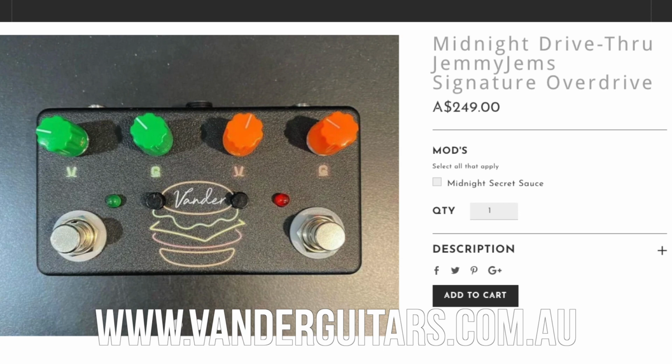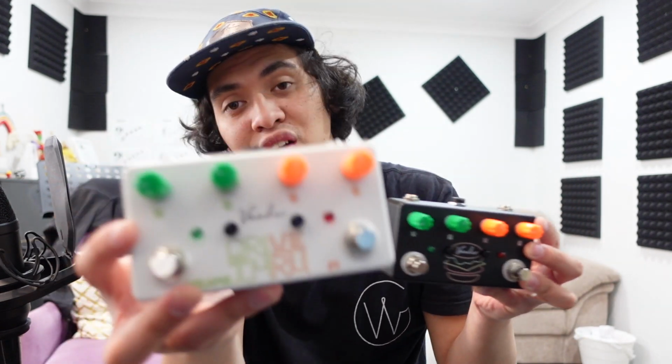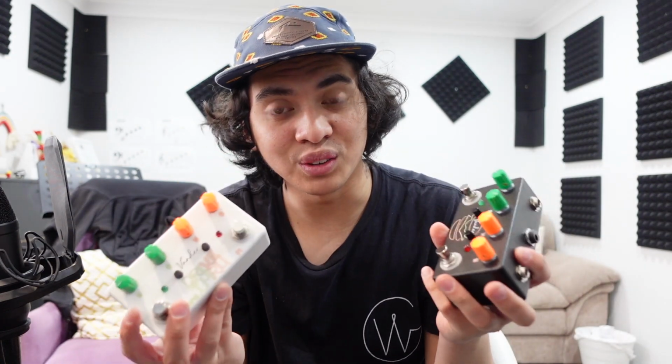The Drive-Thru also comes with this brand new Midnight Edition where it also has a feature for a high gain mod on the green side. So you can have a Drive-Thru in white and also a Drive-Thru in black. Seriously, how cool is that?